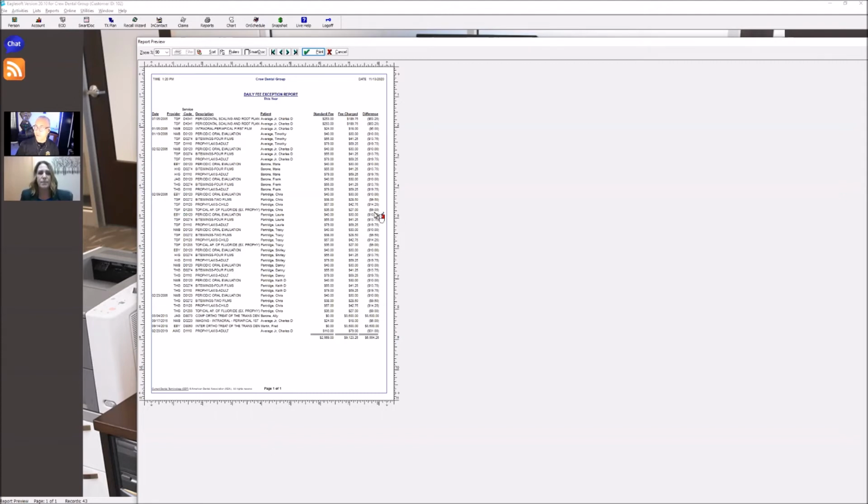Yep, and you can see it right there. So the difference between what my standard fee is and what I charge was $6,000. That's a whole lot. Again, I test my system a whole lot. So yeah, but that's a fantastic tool.